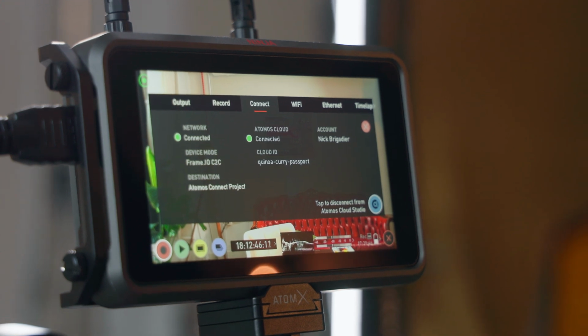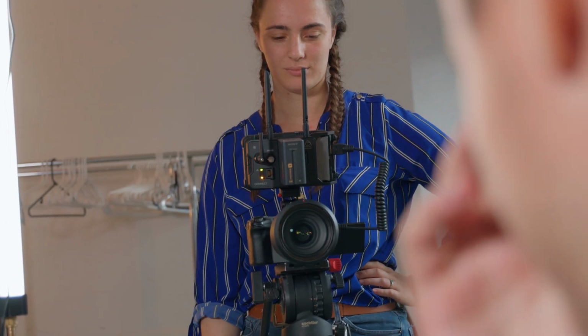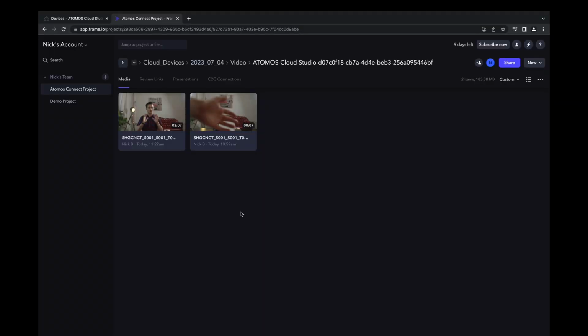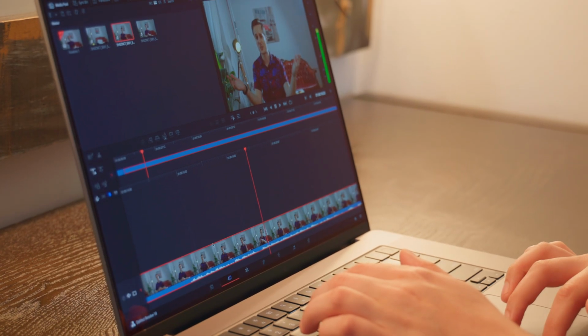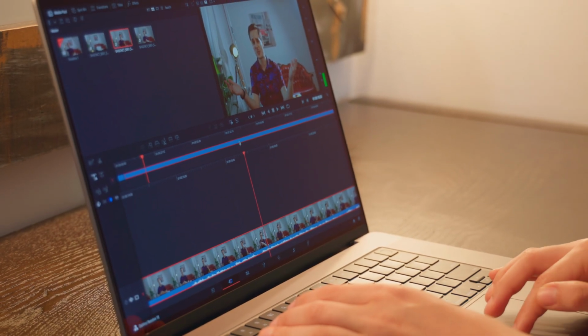Simply put, when shooting video with any Atomos Connect monitor attached to your camera, the Connect will instantly upload proxies of the footage you shoot to the cloud, where platforms like Frame.io will allow you or anyone you designate to be able to instantly view or download them. This essentially takes what was once a 3 to 5-step production process and makes it 2.